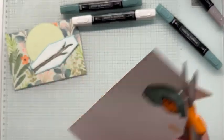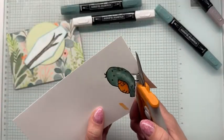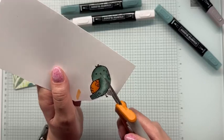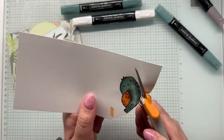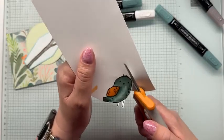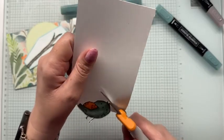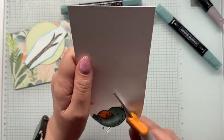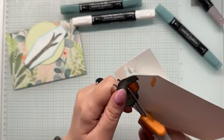It'd be worse if I left them as the last thing I did, because then I would have nothing to hold on to, where right now I've got a whole lot of cardstock to hold on to, and they're done. That wasn't too painful. So just moving the cardstock and just opening and closing the blades of my scissors. I will get the words out and go all the way around here.